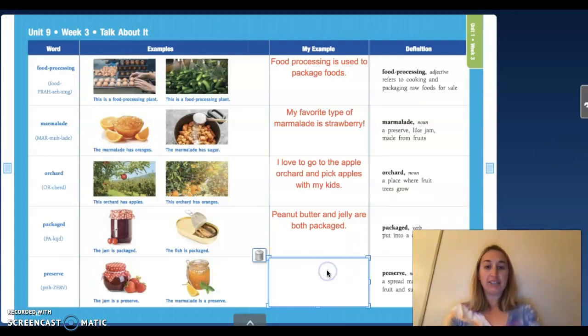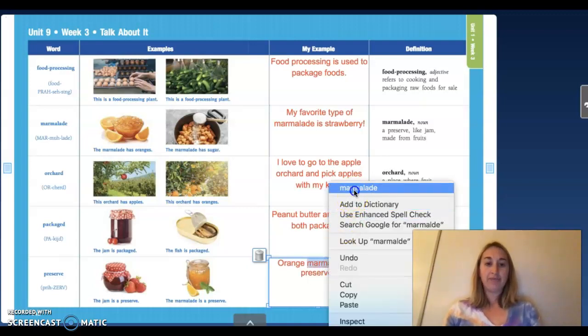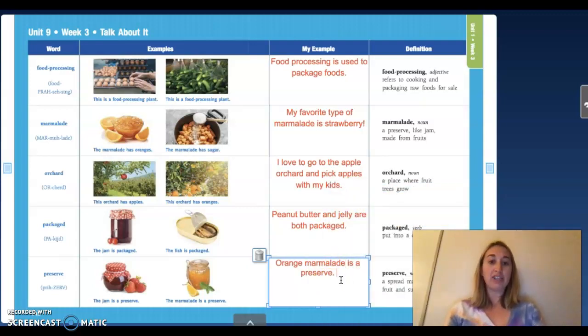So for our sentence, I'm going to write orange marmalade is a preserve. All right, my friends? So go ahead and take a minute to write your own sentence, draw your own picture. Make sure you practice all your new vocabulary words today with Mom and Dad.